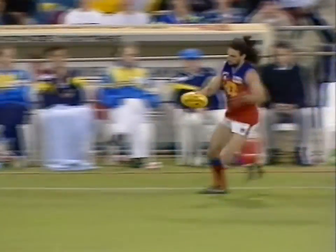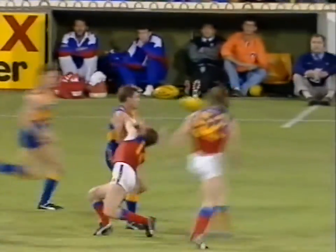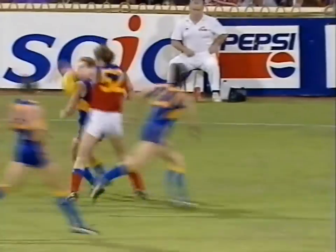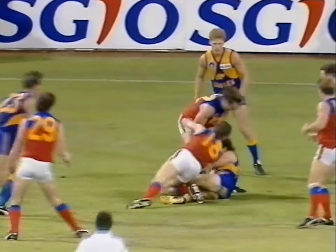Well, both these teams came from behind to win last weekend. Fitzroy seemed out of it at Princes Park against Melbourne, and West Coast seemed out of it at Geelong. But West Coast had one day less to get over it, and also the travel involved.